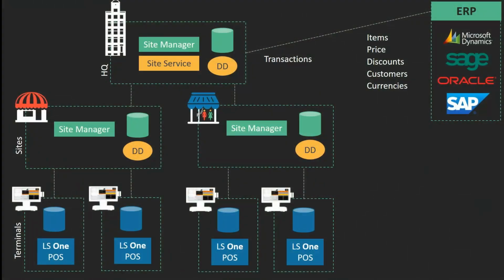Next topic is a little bit about the architecture of the system. So here you can see one multi-store setup where we have a headquarters, which has a database, which would be the head office database. You have a site manager to control things from the head office. And we have something called the site service. The site service is the service taking care of all this information which is stored at the head office database, such as the gift cards I was talking about and the credit memos, and actually all the inventory processes go through the site service. Then we have the store level, and in this case we have a back office database and the site manager taking care of maybe goods receiving and things like that.